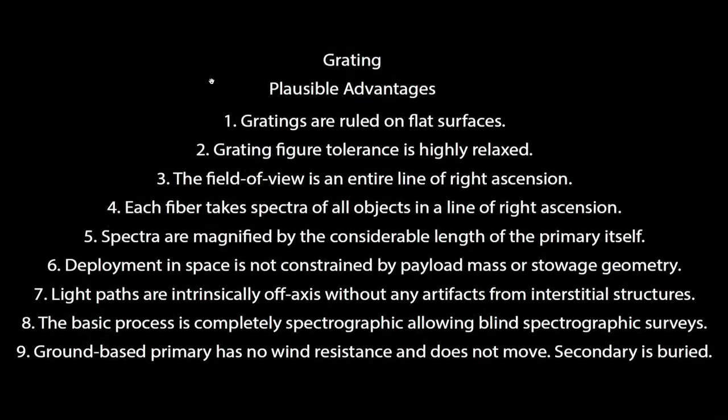So this is a plausible thing. Gratings are ruled on flat surfaces. Grating figure tolerance is highly relaxed, which I'll explain in a minute. The field of view is an entire line of right ascension. Each fiber takes spectra of all objects in the line of right ascension. Spectra are magnified by the considerable length of the primary itself.